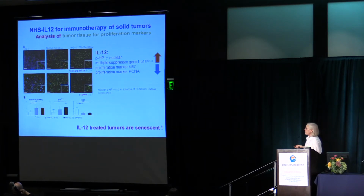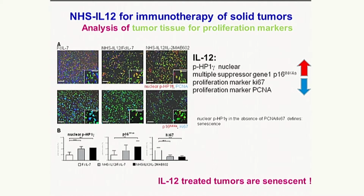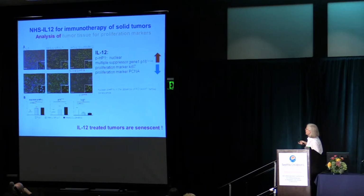Back to the tumors, those tumors that had stopped to grow, we were, of course, interested to know what happened to the proliferation markers, and we found that PCNA and Ki67, indicated in blue color, were significantly downregulated in the IL-12 treatment cohorts. Instead, we found an upregulation of the tumor suppressor gene p16. And what was very interesting was that HP1 gamma, which is expressed during the cell cycle and involved in regulating the cell cycle, was translocated into the nucleus.